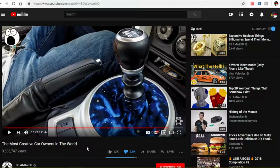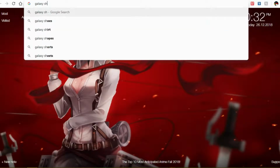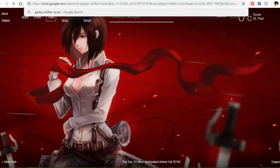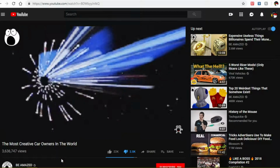Like, I'll look it up now. Galaxy shifter cover. Exactly like I thought. It's already on there. You could just buy one. This guy isn't creative because he didn't make it. He just bought it. He clearly thought it would be truly out of this world, and it kind of is.